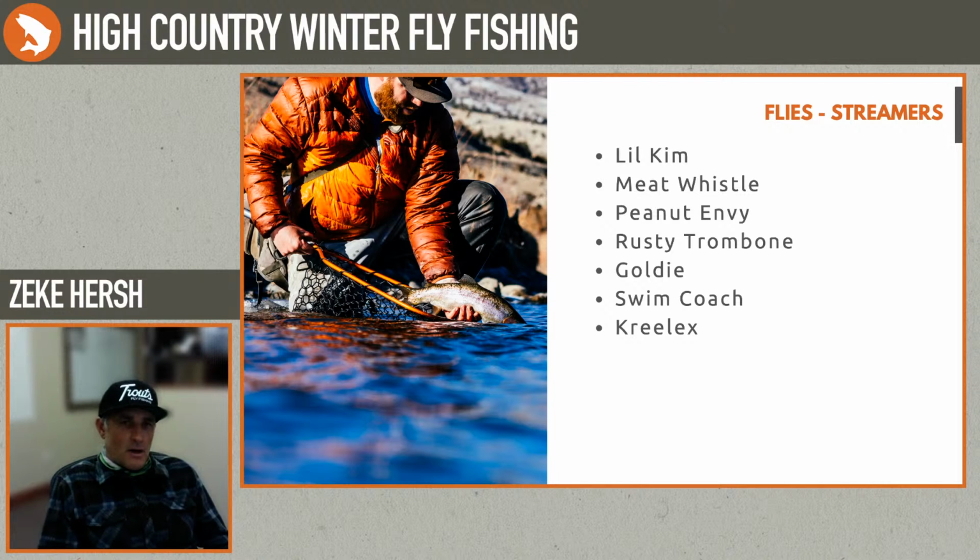But it looks really good. Peanut Envy, it's a double articulated, but it's pretty sparse. Same with the Rusty Trombone, and then Goldie, a different Goldie than what we were talking about as far as the Brassy Goldie. Swim Coach, I've really liked that fly. Even though it is an articulated fly, it does sink really well.